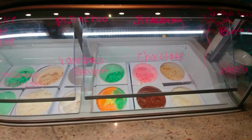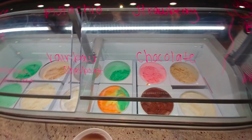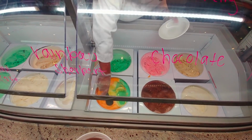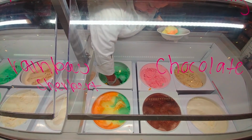I was really surprised by the generous selection of ice cream here. Hello. Yeah. I can get pistachio and rainbow. And I'm just always wondering why the scoops of ice cream in Las Vegas are always so small. Okay, just kidding.